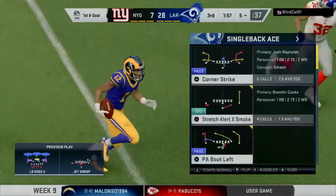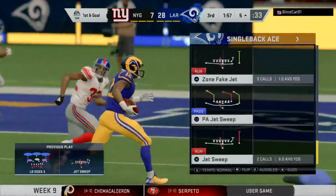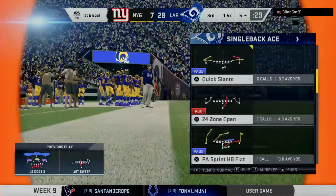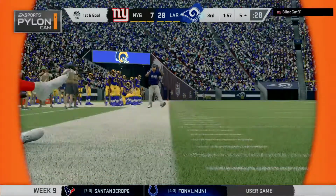A lot to praise on this drive, obviously. I know you're seeing what I'm seeing. Those guys up front, they're getting it done. Doesn't matter what play is called, they are handling their business at the line of scrimmage and dominating right now on this drive.